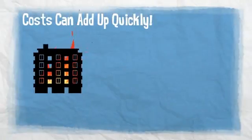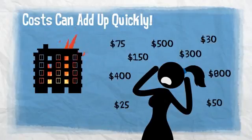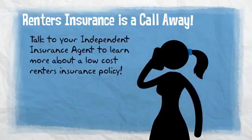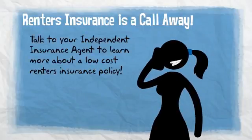If a disaster strikes, the cost of all of your belongings can add up quickly. Fortunately, renter's insurance is extremely affordable. Talk to your independent insurance agent today to learn more about how to protect your belongings with a low-cost renter's insurance policy.